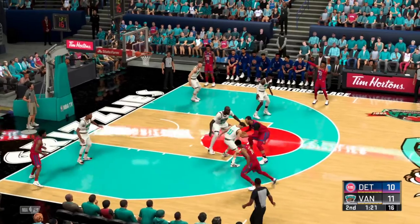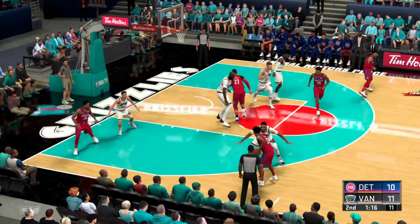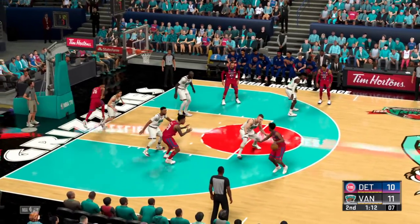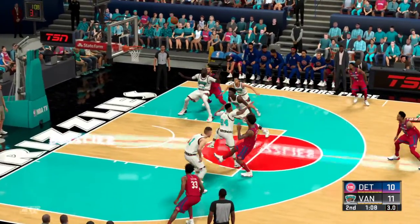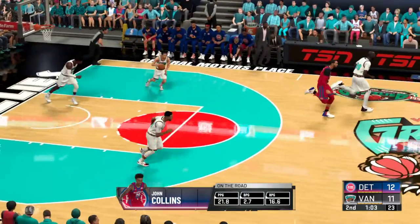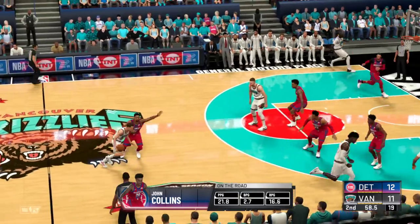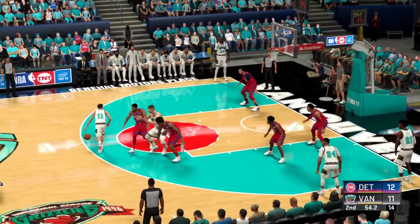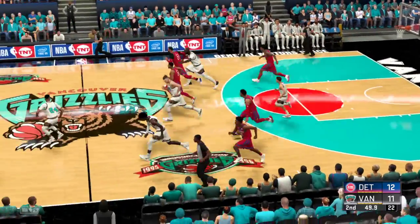Dinwiddie surveying the floor. Gobert finds Sexton. Passes it to Collins. Shoots over Powell, and there's Collins on the assist by Sexton. Collins has got 4 this quarter. Well, they're trying to take command of this game, but it's been competitive so far. Yeah, everybody trying to get away from one another, and the threads are keeping them close. This has been highly competitive.